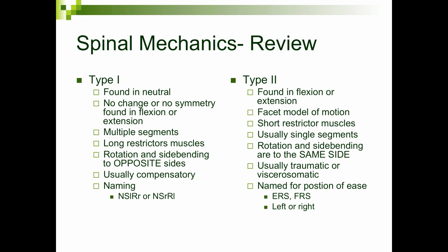So again, spinal mechanics review. Type 1, found in neutral. No change or no symmetry found in flexion or extension. They're usually multiple segments, long restrictors, rotation and side bending are to opposite directions. They're usually compensatory, and their naming is going to be neutral, side bent left rotated right, or neutral side bent right rotated left. Type 2 are found in flexion or extension.